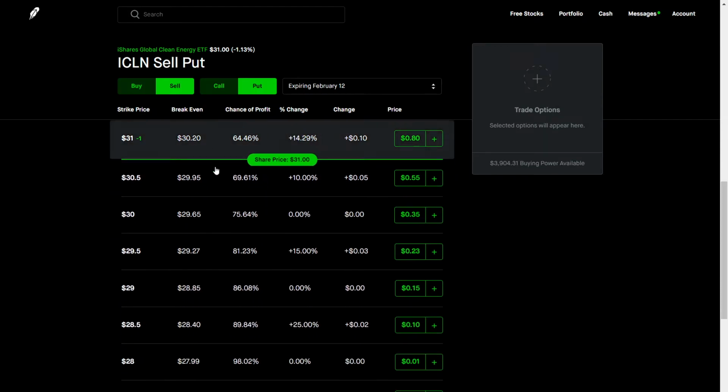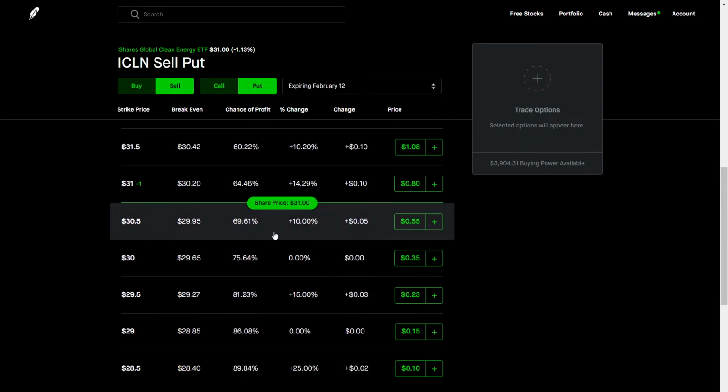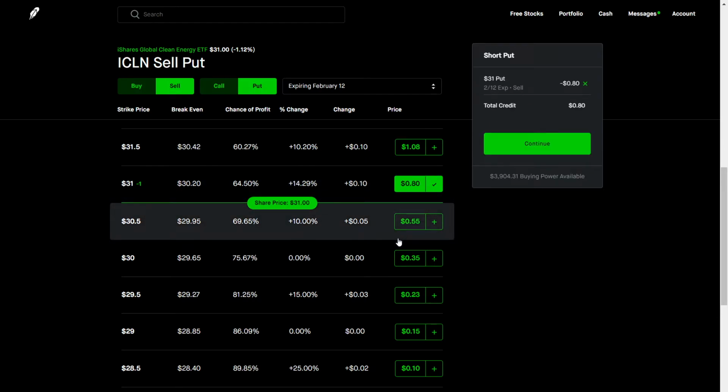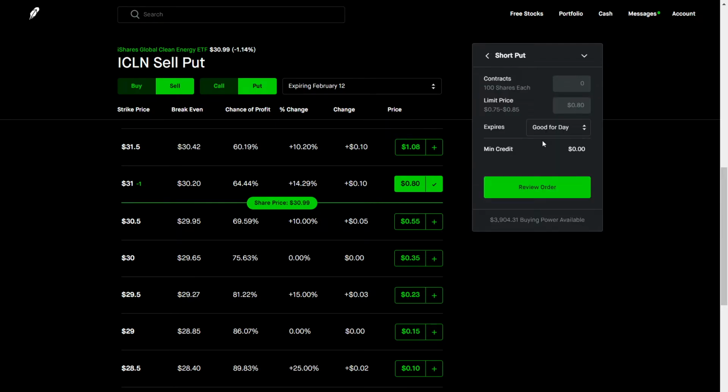So this is an in the money put, cash secured put, like I mentioned. So this would be out of the money, and this is in the money. And as you guys can see here, that's pretty much it. So you would select this, and it would tell you, okay, you're getting a credit of $80, or 80 cents. And you'd click continue, and then you would select how many contracts you want. And as you can see here, Robinhood labels it as a short put because that's what it is.